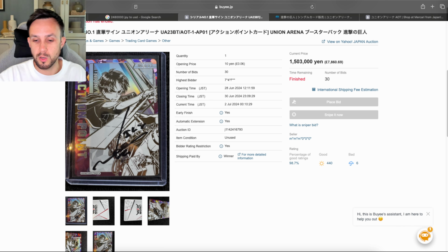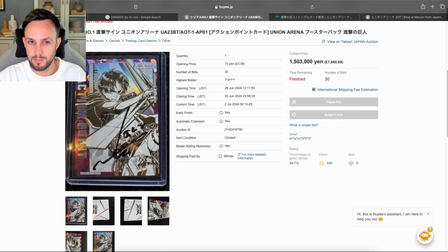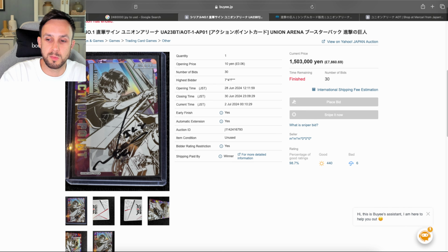So I think we've had a number beyond 25, but below 30. A lot of people aren't sure if we've got 30 serial pen signed cards of each character, or if it's going to go up to 50. Based on the amount that's been surfacing, I would personally assume if we've not seen over 30 at this point, it's very unlikely that there's 50, because I would have expected to have seen that.